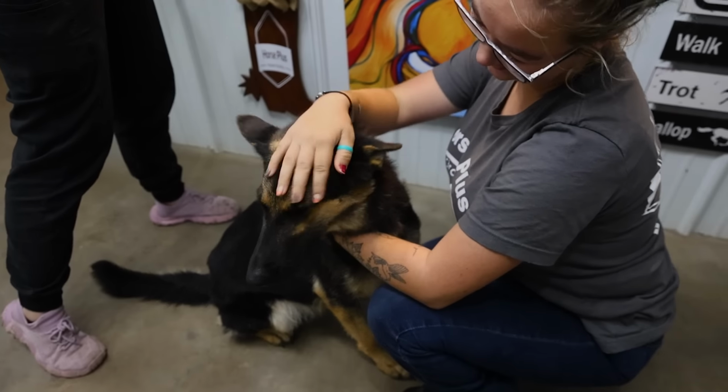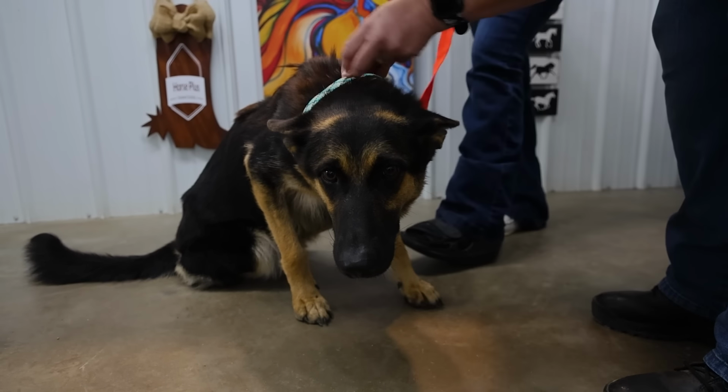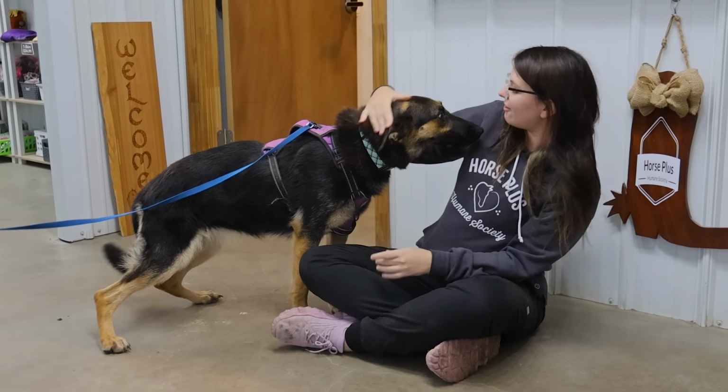This is one of the 20 German Shepherds that we got in the other day. And she's going to her forever home. So I was just giving her the last few little injections that she needs in order to leave here fully vetted and ready to start her new life. Joy, joy, joy. Oh, we are so excited that Joy has found her forever home, and I think she's excited as well.